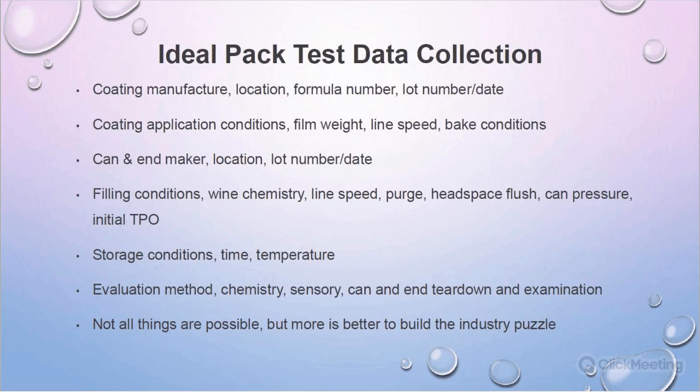The fill conditions: the line chemistry, line speeds, purge, headspace flush, can pressure, typical initial TPO. Storage conditions: time, temperature, abuse, and your evaluation method. When you do sensory testing, do you tear down the can and look at the inside? Look for stains, look for peels and blisters, and look for cracking to see if something has come apart. Not all things are possible, but the more the better, to build the puzzle, build the picture of what is and isn't working.